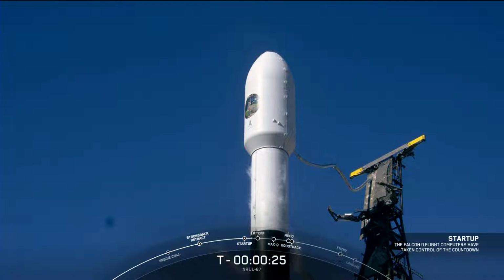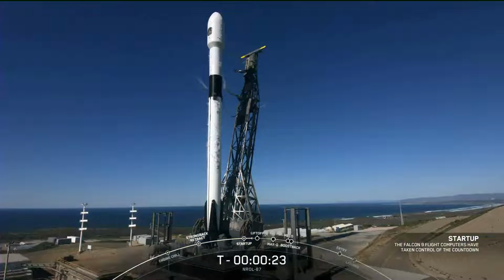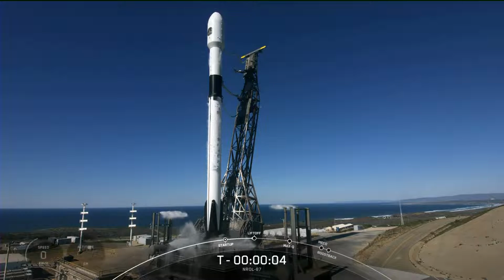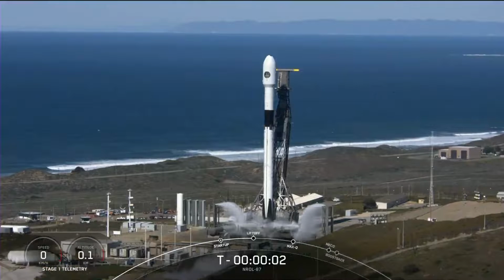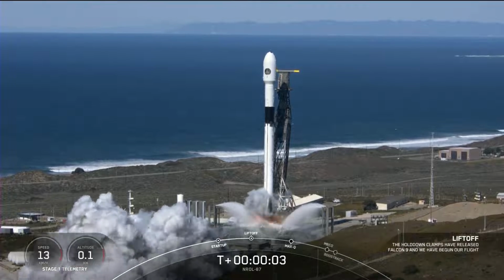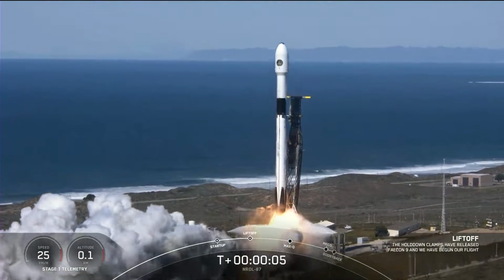We're now at T-minus 25 seconds. Let's listen in to the final countdown. T-minus 15. 10, 9, 8, 7, 6, 5, 4, 3, 2, 1, 0. Ignition. Liftoff of L-87. Go Falcon, go, go.